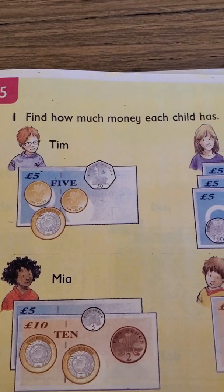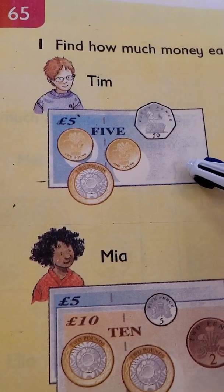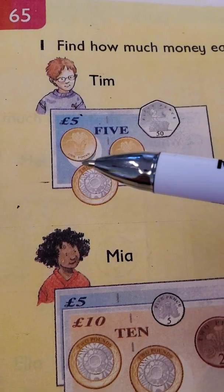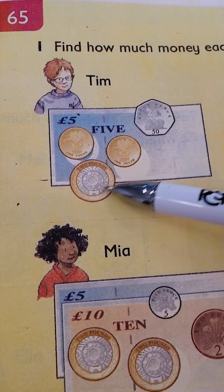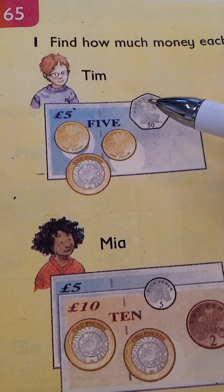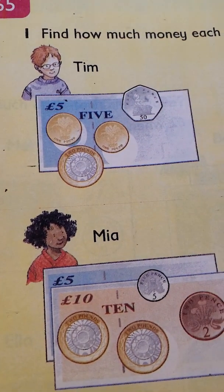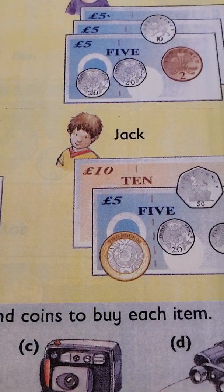And you are asked to count the amounts here that are laid out. So let's look at Tim. Tim has a £5 note, then he has £2, £1, £1 and 50. So we have to count those all together to see how much he has altogether. So let's start with the biggest amount, 5. We'll put that in our head, 5. These are £2 coins, so 5, 6, 7, 8, 9, 50. £9.50. So we would write our pound sign, our 9, our dot, and then our 50. And we count how much Zoe has, and Mia, and Jack.